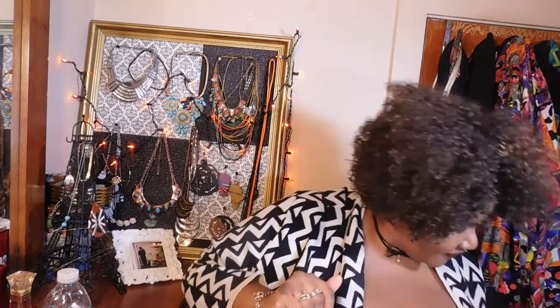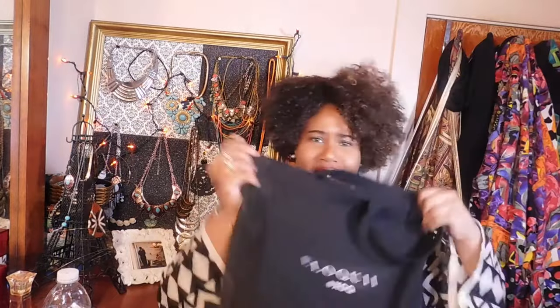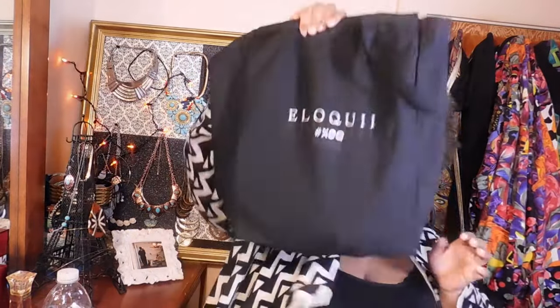Next place is the place I know you all been waiting for. And that is Eloquii. I love this bag. This reusable tote bag is so cute. I'm going to take this everywhere with me. And it has a nice little quote on the bag. It has a definition of Eloquii.